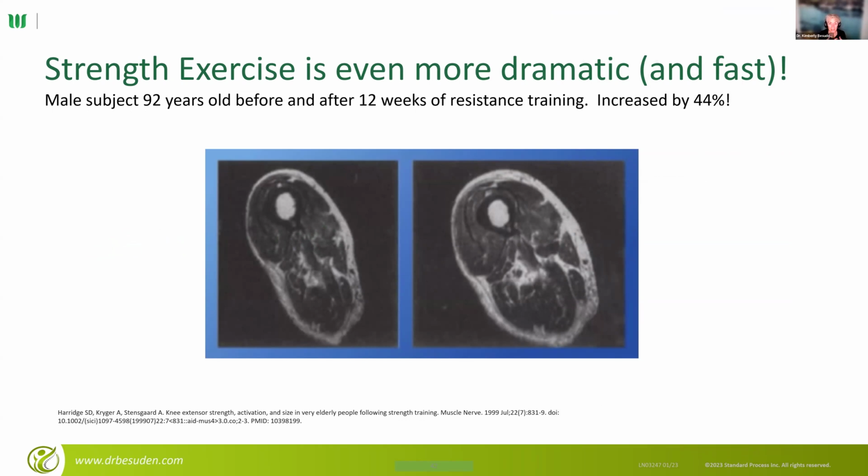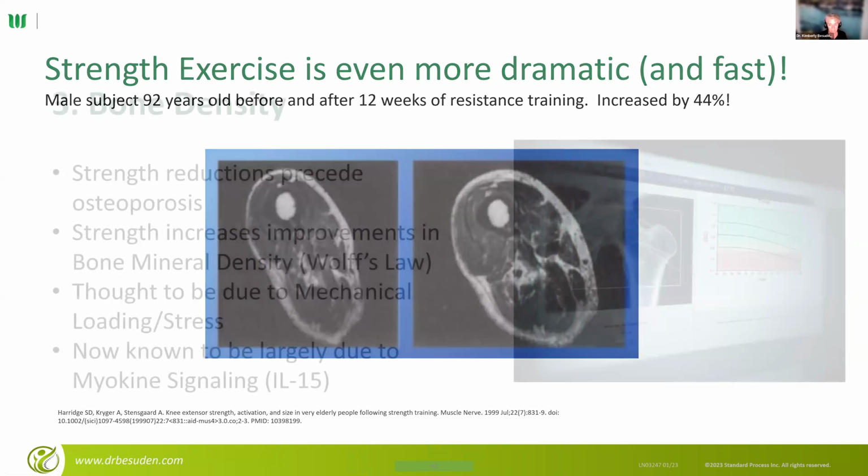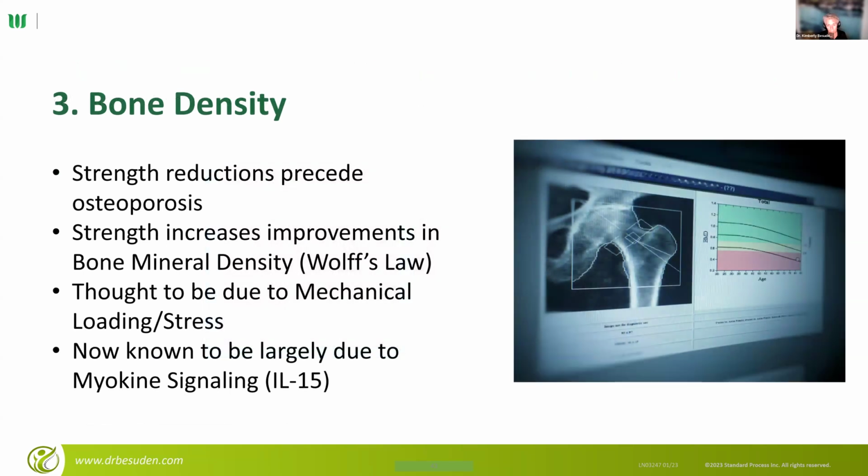Strength exercise is even more dramatic. A 92-year-old man, before and after 12 weeks of resistance training, increased his muscle mass by 44%. Look at the difference in that. I mean, yeah, he may have a little bit more fat there, but look at the difference in the bone. Look how much whiter it is. Look how much darker it is around it, the blood there, and look at the muscle. So, man, that's just pretty incredible. So you can't give me 'I'm too old to work out.' That doesn't work for me.